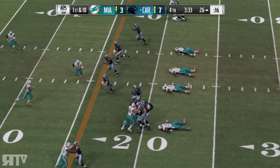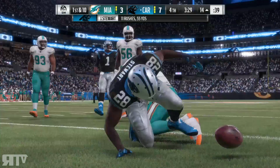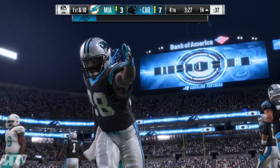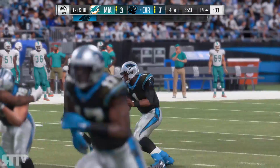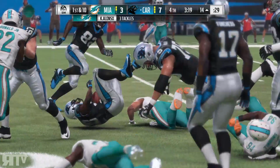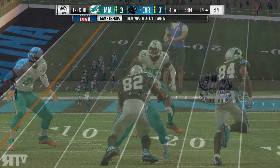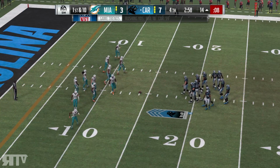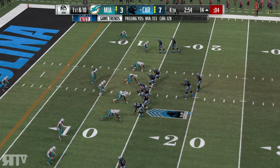They'll run it now out of the gun. And down inside the 15 he goes. 12 yards there as they move the chains. Do my eyes deceive me, or is he getting stronger as this game moves along? Burst seems just as good here in the fourth as it was way back in the first, doesn't it? I do believe someone put a lot of time in the offseason and continues to condition during the season in order to continue to carry the ball at this rate.